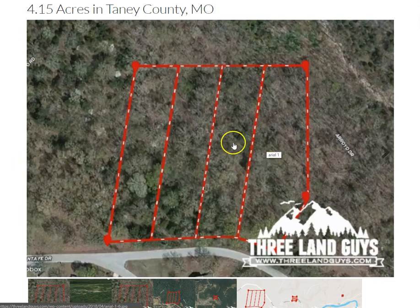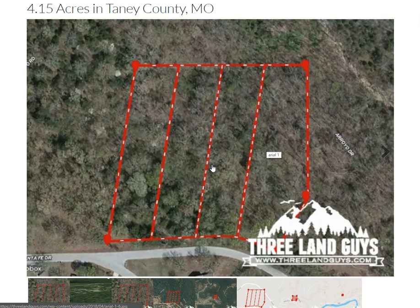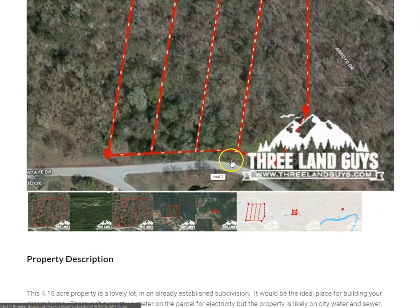And as you can see here, this is the parcel boundaries. The reason there's lines going through this is because it's 4 individual properties that are all side by side. So it's in a nice, well-developed area. There's single-family homes, really nice single-family homes on this street. So this is a buildable lot. This wouldn't be like a camping lot or anything like that. This is going to be more of a lake house, lake cabin, buildable lot. But we've got it at a really, really good price.